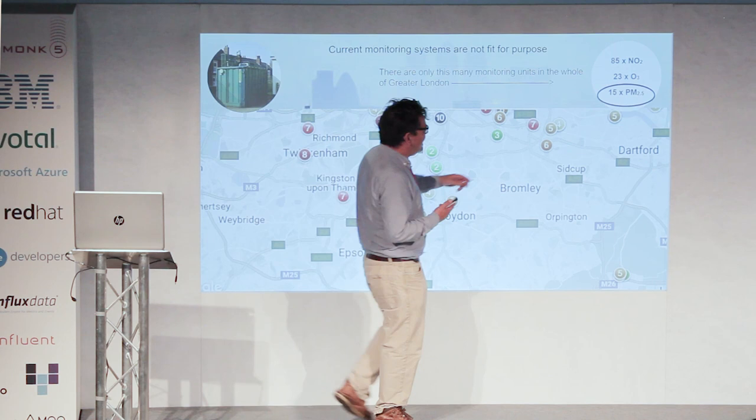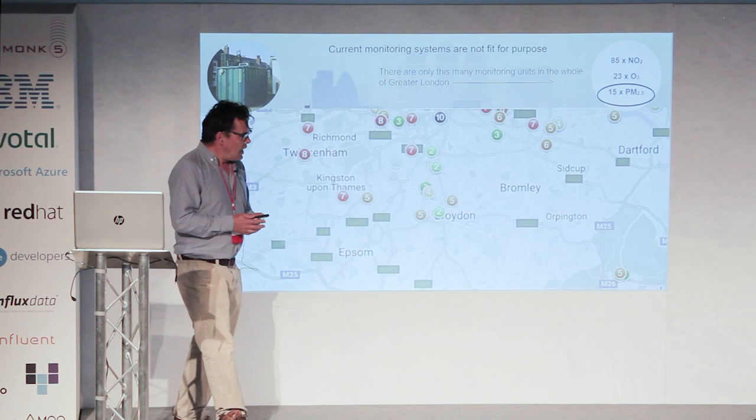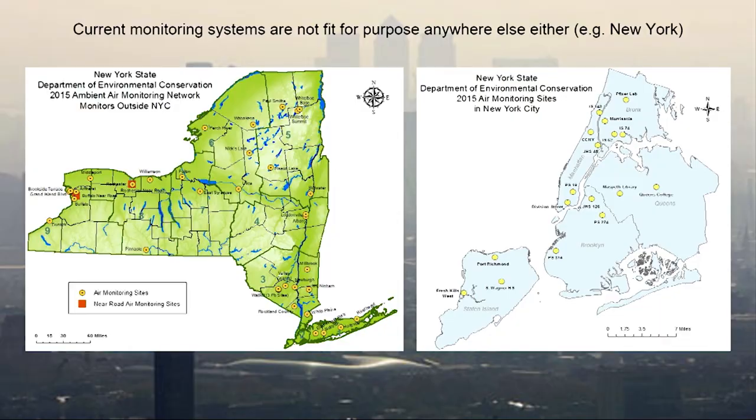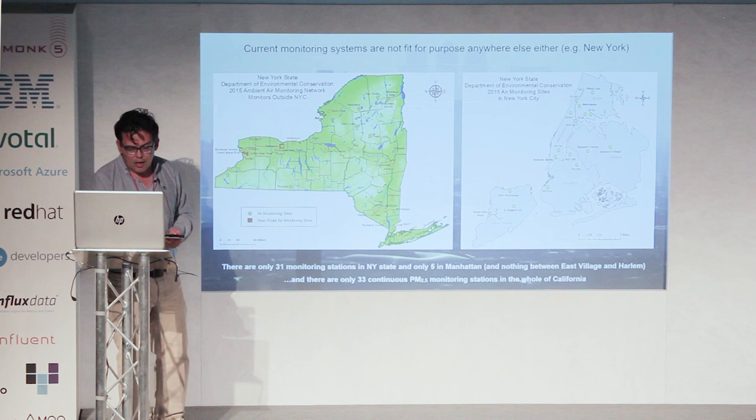And wouldn't it be great if we could measure it? In London, we measure it in 15 places and then take a wild stab at guessing what the data is going to be like in between them. And it's not just in London. In the United States, in New York, for example, there's a tiny, tiny number of sensors out there, and indeed in the whole of California, there are only 33 sensors measuring 2.5. So this is a global problem that I believe really needs to be addressed.